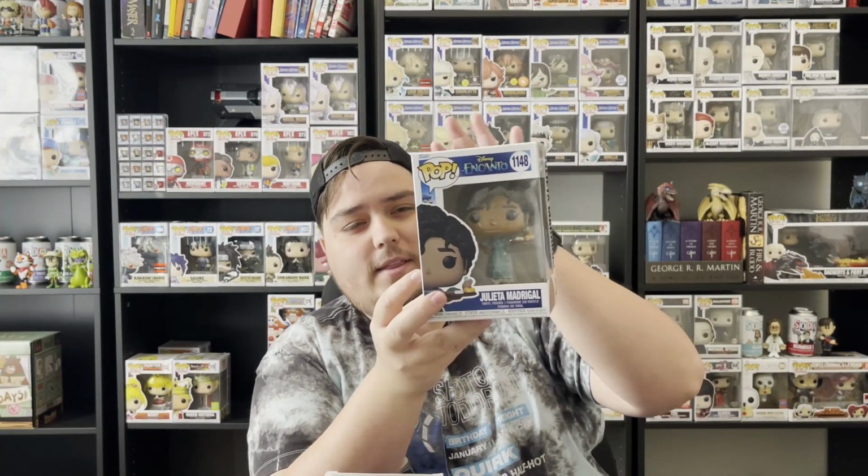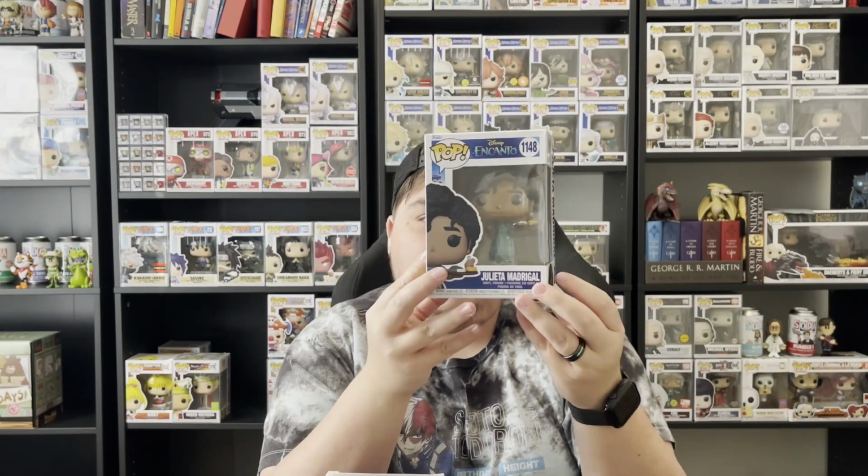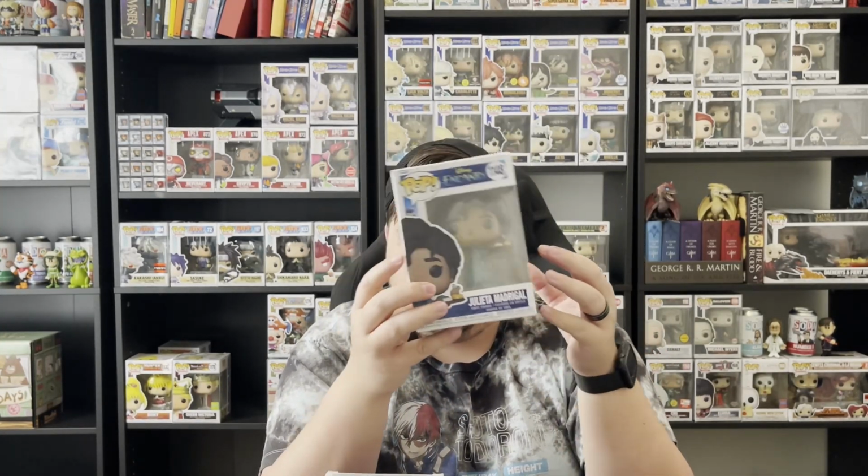Maybe you really enjoyed the Master Chief or the Julieta from Encanto. My favorite on the day, I'm gonna have to say, is actually Julieta from Encanto. I think this movie was amazing. I love this pop. Almost tempted to keep it and start collecting this line. And then my next favorite on the day, just because it was such a great hit, of course, we gotta go with Master Chief, guys.